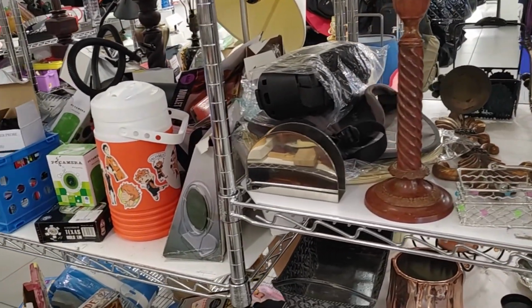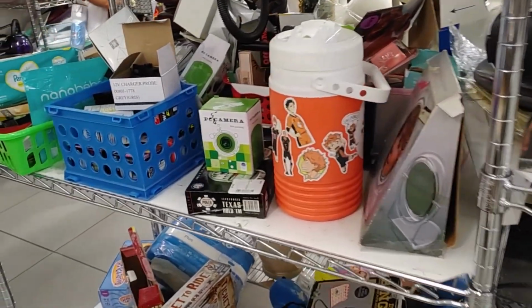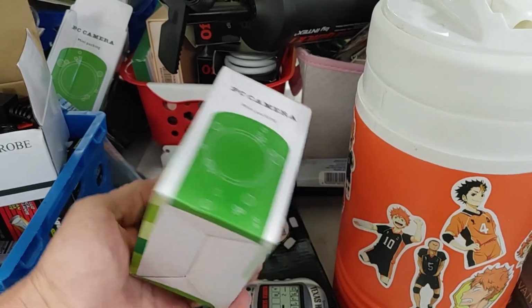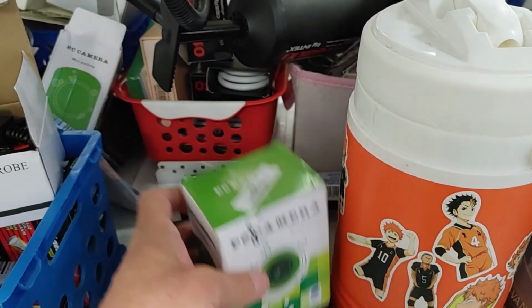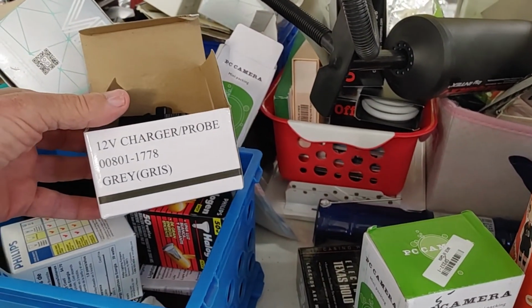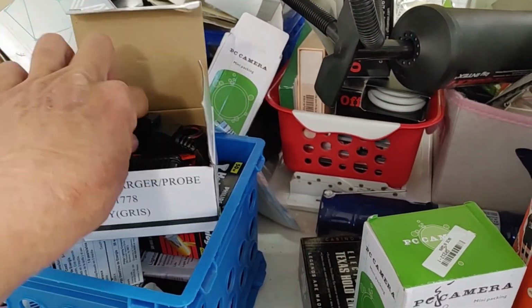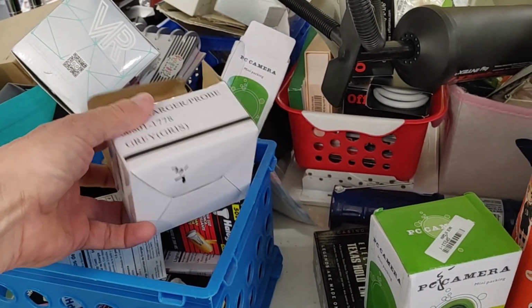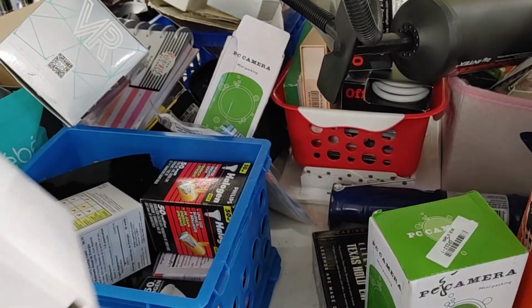Well, we were running out of rows to look at. There were a couple more left. I saw this PC camera for $5, but believe it or not, they only go for $10, so I had to put it back. Next to it was this 12-volt battery charger. It was for Fisher-Price toys. They were asking $3 for it, and online they go for $15, so I took this.